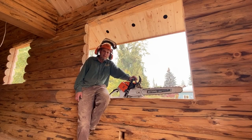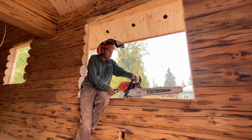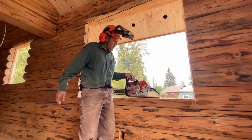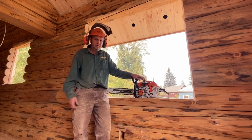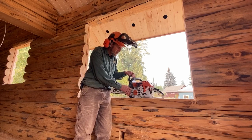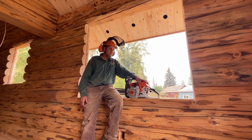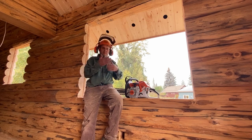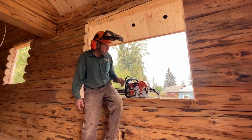Hi, I'm Elvie, and I want to give you a review of the 500i Stihl chainsaw. This is one of the first 500s in the state of Montana, and this is the world's first fuel-injected chainsaw. This is the first time I've used it, except for just one little cut. I used it to cut these windows out.